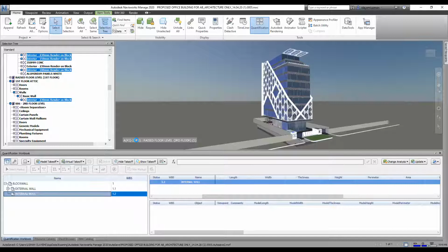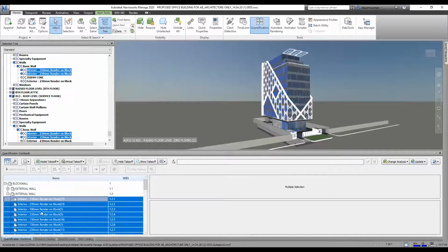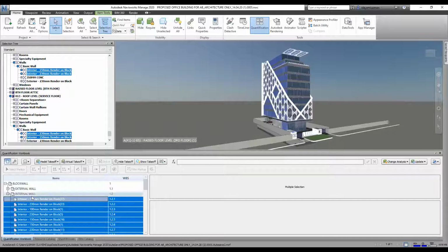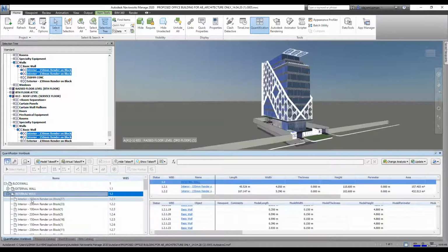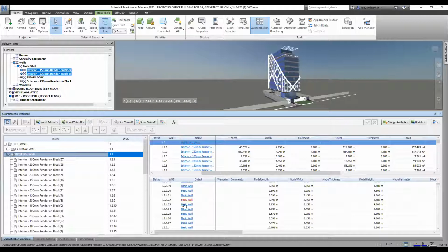You can see it's loading because the internal walls are many. So you can see this is all the internal walls in this particular building. So for me to now see, okay, what is the total internal square meters? Let me expand this. So this is the breakdown. You can see we have 4 breakdown structures.